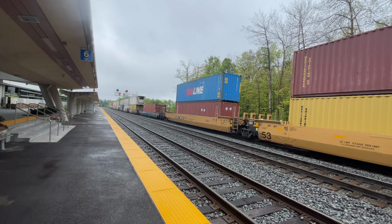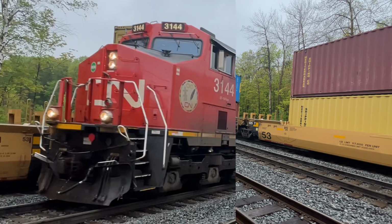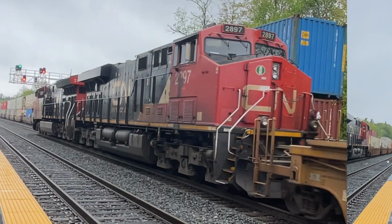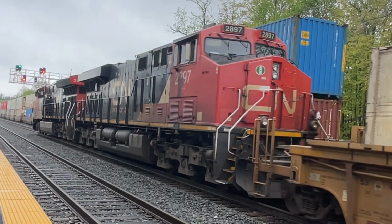107 was waiting for CN Q108 to pass by, going from Vancouver to Montreal. It was led by 3144, which the engineer gave me a bell salute. And trailing second is 2897. 108 has 180 rail cars. And it was going to come to a stop because of a crew change at Bethesda Side Road.